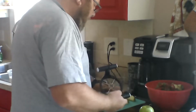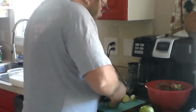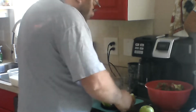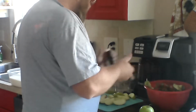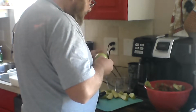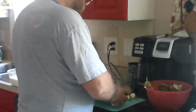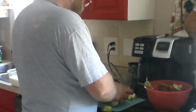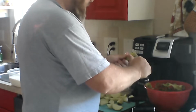Next one, and I can't peel whole apples very good. That's why I do them this way, because you need to take the peel off, and I'm horrible at trying to peel apples. I end up wasting half the apple trying to peel it off, so this works so much better. Chunks. So now all I'm going to do, take this bad chunk off and just take the peel off the back side here.